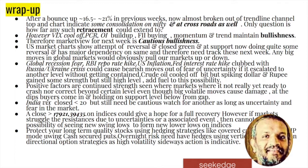To wrap up, my view is that cautious bullishness continues from last week also, because the market is at a crossroads. It had given a 16 to 21% bounce up from the bottom, and now it is at a crossroads. Some retracement may be due. Whether that retracement would be till the 15,300 levels, or a small retracement to take enough energy to break out of that trend line channel, is all that we have to look at.